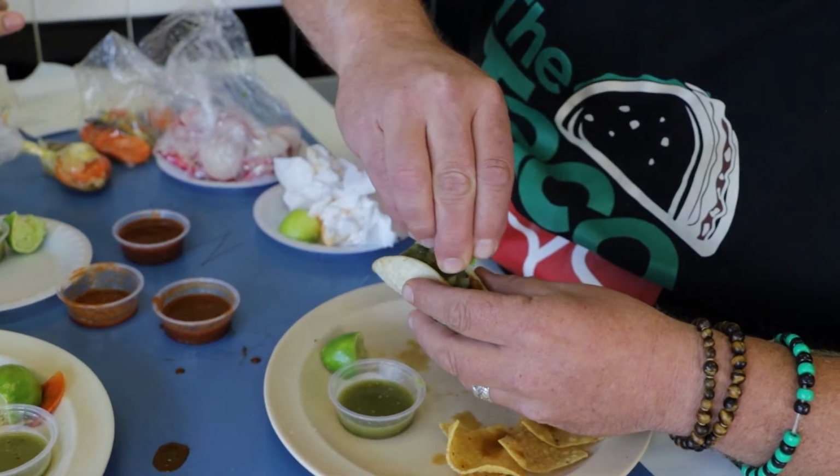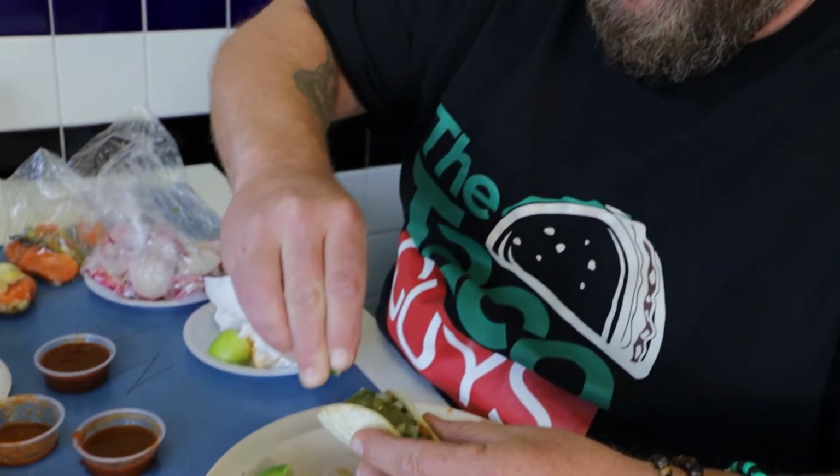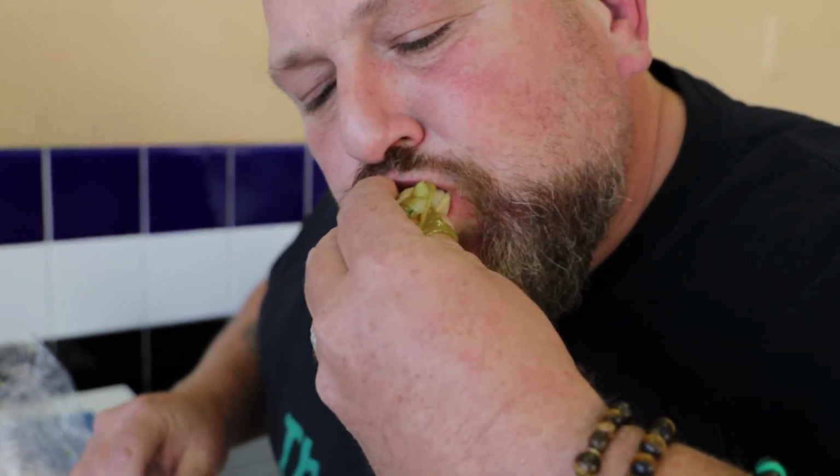So now that we've conquered our carne asada taco, we're gonna move on to the al pastor, my personal favorite. All right, let's see how it goes. Grab a freshie. Woo! It's just bringing back so many strong, great memories. I mean, this is what I think of when I think of the perfect street taco.